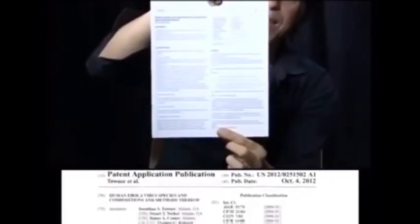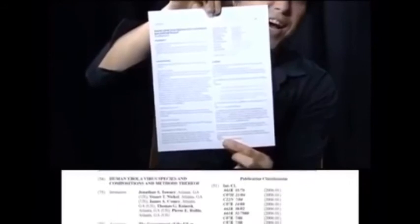And here's another one. The CDC has a patent on Ebola. They've patented it. So basically, if you want to get a cure for your Ebola, you got to go. It says it right up here. It says human Ebola virus species and compositions and methods thereof, and it's a patent. They patented the main strain plus something like 17 other strains of it. So they own it now, and I don't know how exactly you can own that, but apparently they've done the same thing. I didn't think you could own a natural. Yeah, you can.